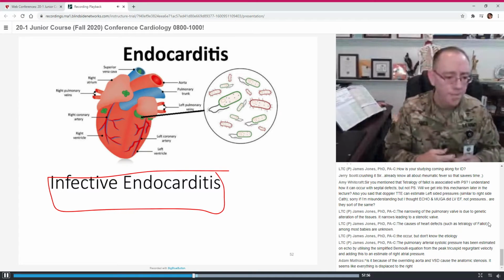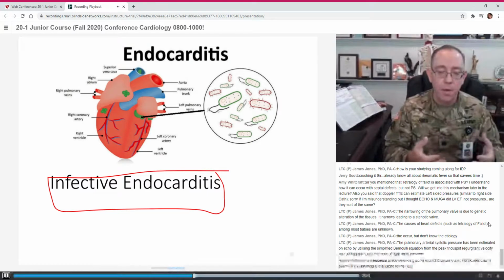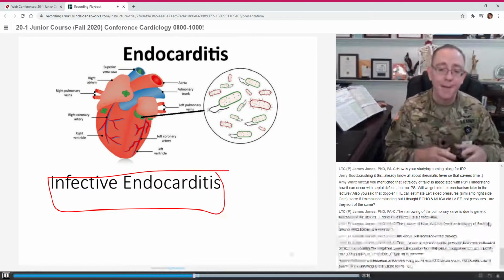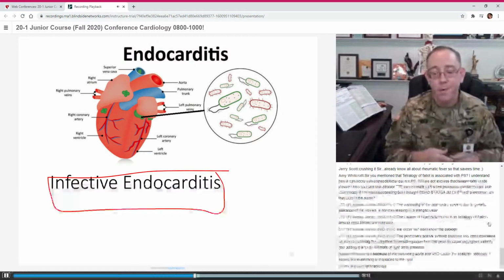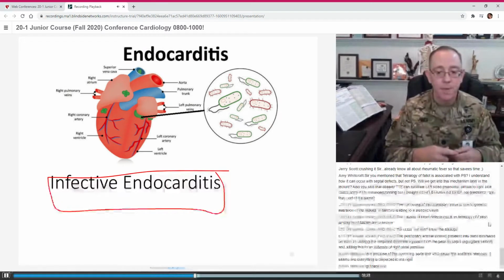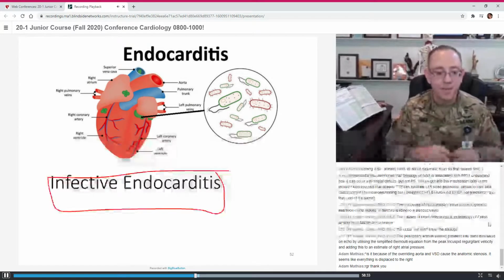Adam said, "Is that because the overriding aorta and VSD caused the anatomic stenosis?" We don't know. Like I was saying, Adam, we don't know if it's due to the actual pressure on it, or if it's due to the fact that the tissue itself isn't developed. Nobody knows. Kids are born with it, and we have to operate on them. Unfortunately, congenital abnormalities. If you figure it out, you're going to be rich. If Adam gets it, it'll be the Adam disease, and you'll make lots of money if you uncover this.